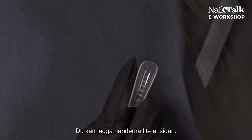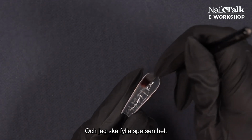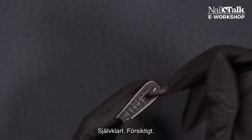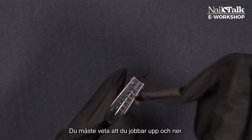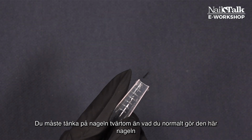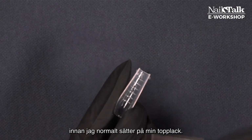Again, you can put your hand a little bit to the side, thank you. Like this, a thin layer. And I'm going to completely fill the tip. Gently, of course, a thin layer, really thin layer. It's just a covering layer for the top of the nail. You have to know that you're working upside down. So that's important to tell. You have to think of the nail the other way around than you normally make this nail. And that's important. This step is the last step before I normally put on my top coat.